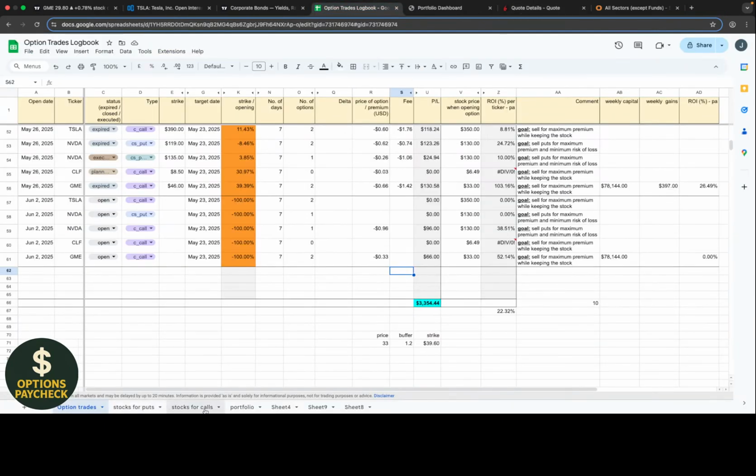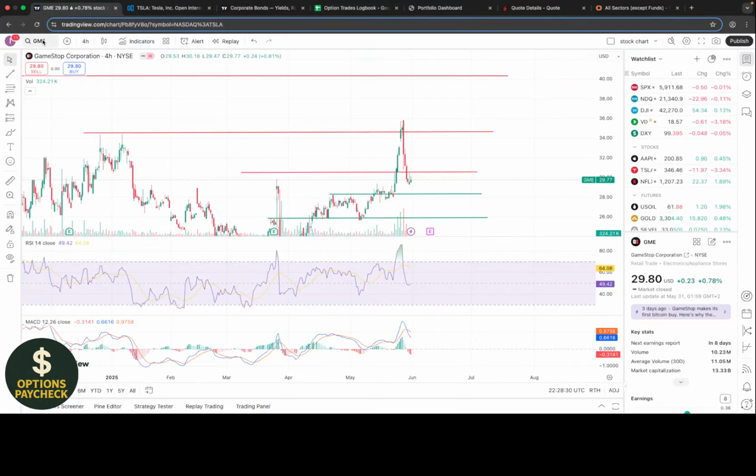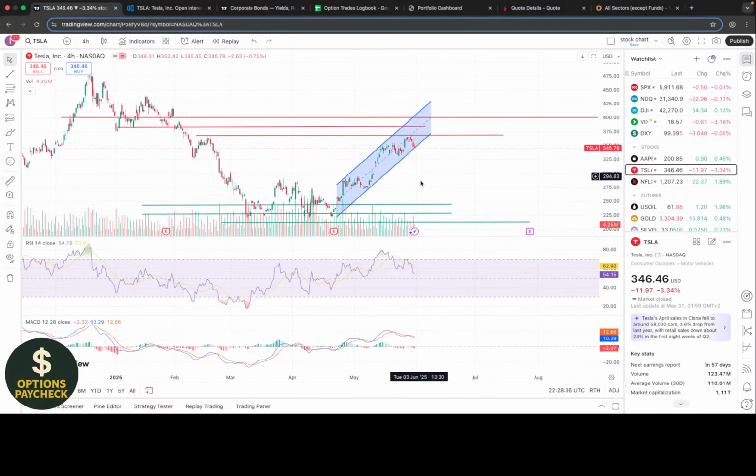And the last stock I would be planning covered calls for is Tesla. So I'm thinking about the strike price of 400. Again, I can go to the chart and check how it looks.